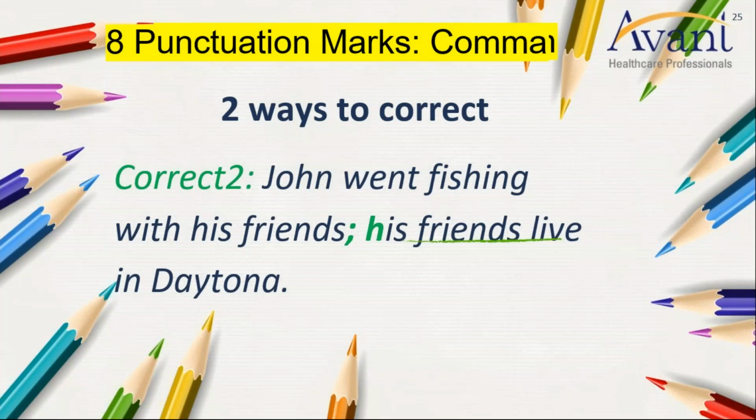Now, there's a second way to repair this as well. And in the next presentation, we talk about the semicolon. It's sometimes misunderstood, even among native speakers, how to use the semicolon in a sentence. But a semicolon is much stronger than a comma, and a semicolon can hold together two independent clauses. For example, John went fishing with his friends, semicolon, his friends live in Daytona. And notice that you keep the letter following the semicolon in lower case. And you often use the semicolon when you're talking about two sentences that are very closely linked together, like these two are.